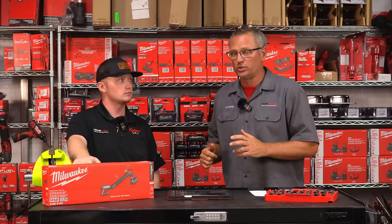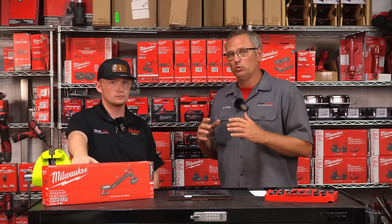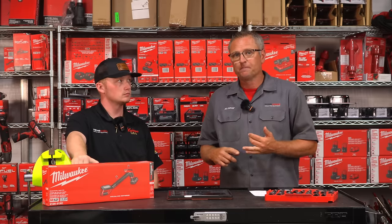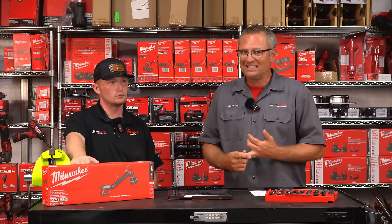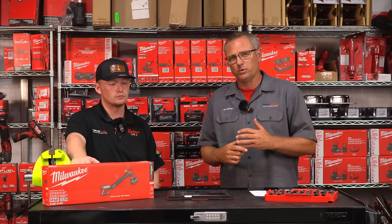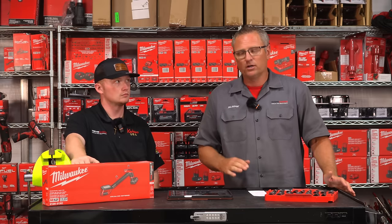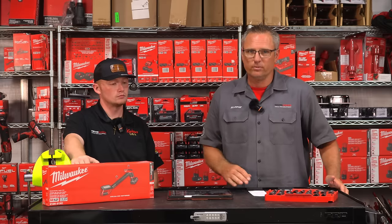But Connor and I had a little talk today because of what happened with the 2.5 and the 5.0 in the 12-volt line, the high output. They've changed it in the 18 volt platform. So I think they tested the waters with the 6.0 Forge battery. But guys, if they're producing a 12.0 Forge battery, I don't know what that thing is gonna cost, but I'm sure it's gonna be crazy expensive.